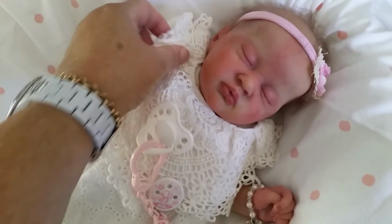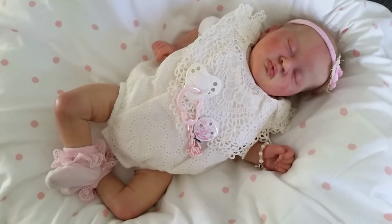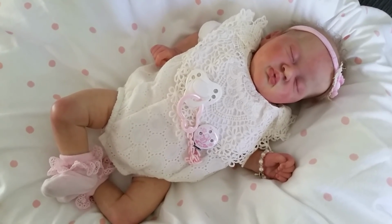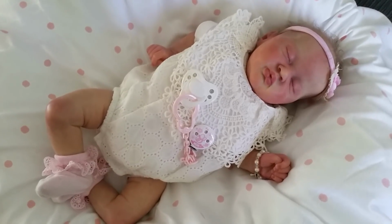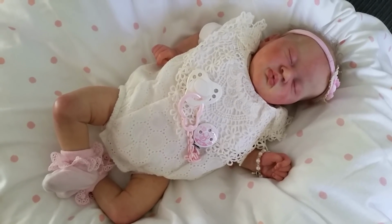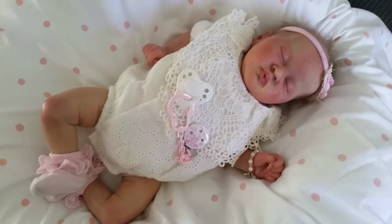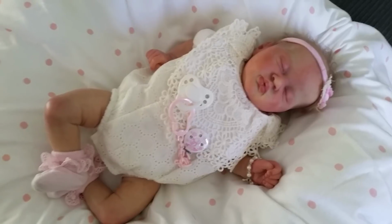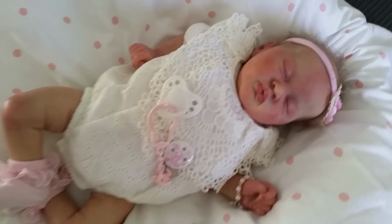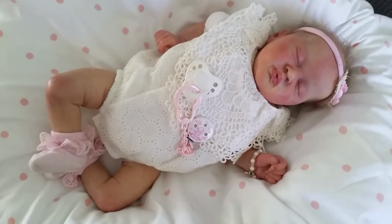Now, this gorgeous baby was reborn by Babes in Arms Nursery, which is a nursery located on the Gold Coast in Queensland, Australia, where I live. And Danielle is the amazing artist, and she does regularly reborning. So if anyone's interested in any of her reborns, she comes highly recommended. I only have one of hers, and that's this one beautiful baby here, and I just love the face and the sculpt.